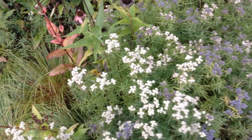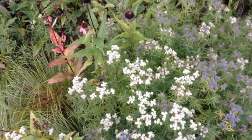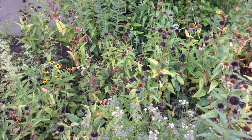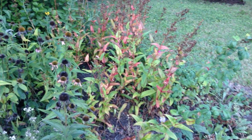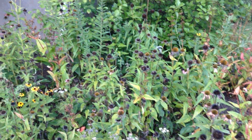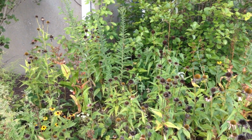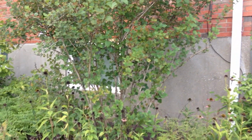And here we have a Pycnanthemum. This is probably the narrow leaf mountain mint, great for pollinators, and a great blend of echinacea and those penstemons. In the back I can see the taller New England aster. And here's a ninebark, Physocarpus.